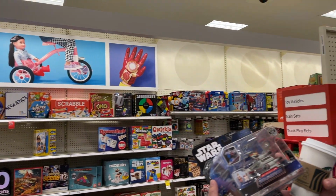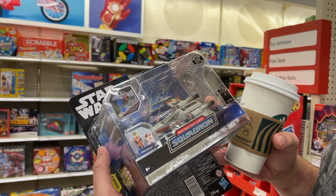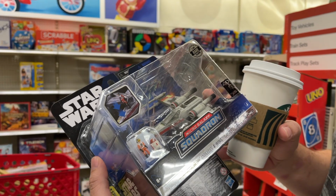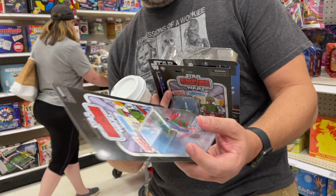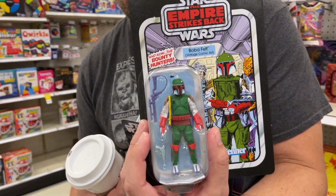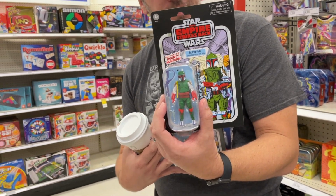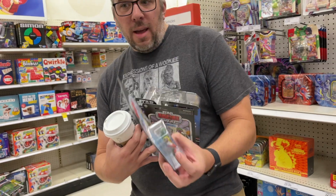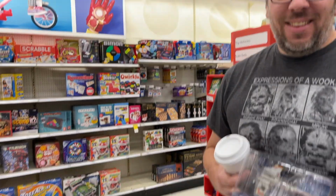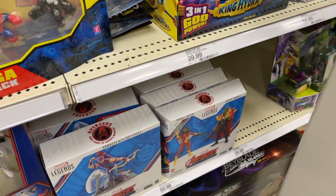Hold on, Jason? The chase paid off. Oh, what do we have here? It's a chase, so it's a rare. It's Wedge Antilles X-Wing battle damaged. They also had the new comic art Boba Fett. So I'm picking up one for me and one for Rich. Oh man, look at that. That is awesome. I'm canceling my pre-order because it's in good condition. Good job finding that chase. Dude. We'll see, this video has a happy ending.